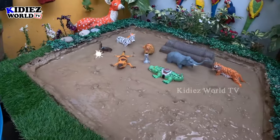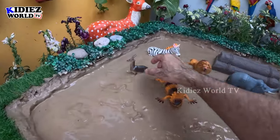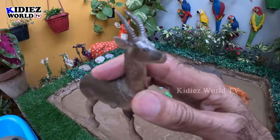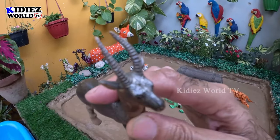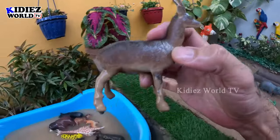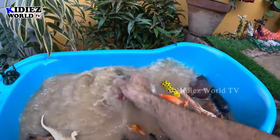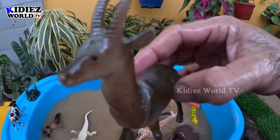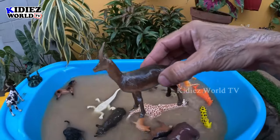Let's see what we have next. The next one we have here is an antelope. Another jungle animal, antelope, who has two big and straight horns on his head. And this antelope is very dirty, so let's make him clean. Here we go, antelope.